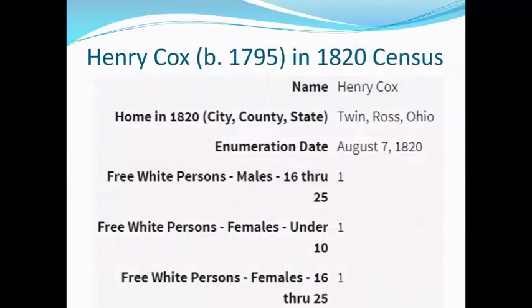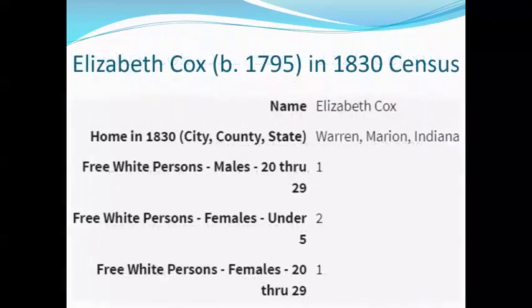So here's some additional information about Henry Cox. Basically, he shows up in Ross County, Ohio in the 1820 census, and it gives his age as being 16 to 25. He has one female at that time in his household who's under 10, and then he's married, which is consistent with what we know about his wife, Elizabeth Harford. It turns out that Henry Cox died in 1829, but his widow is listed in the 1830 census as Elizabeth Cox, and she's in Marion County, Indiana, and her family is shown here.